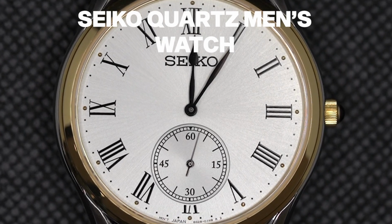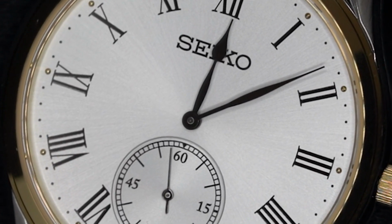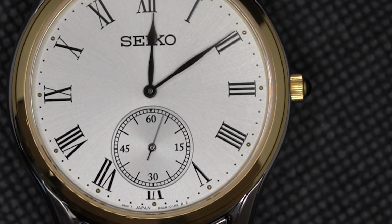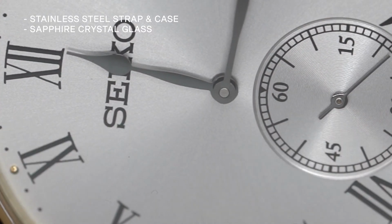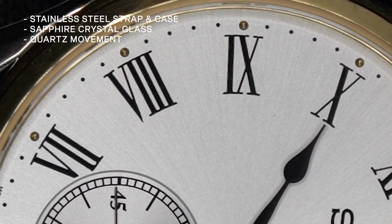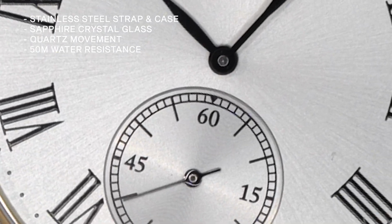Next up, we have the Seiko Quartz watch. With a sophisticated look, this two-tone watch features a round white dial with a golden crown and gold bezel, along with a dual-tone stainless steel strap. This timepiece is both durable and functional thanks to its sapphire crystal glass, which keeps the dial scratch resistant, and a quartz movement which ensures accurate timekeeping. It also offers 50-meter water resistance and smaller seconds hands.